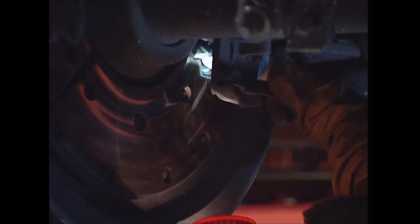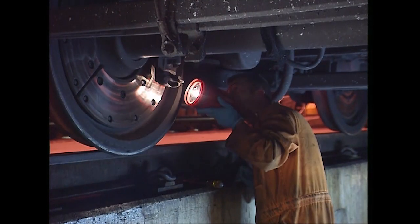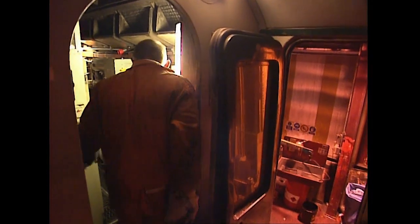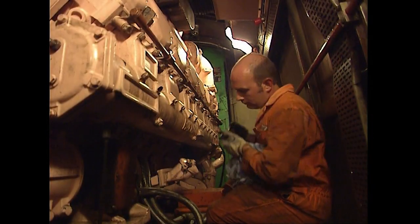They go right underneath, check the brake pads, check the discs. We have artisans, they'll go up, do the fuel, the power cars. They go through the tops, check the engines, check the lube oils, check the coolant, look over the cooler groups. And we have other guys who check the doors, operation of the doors, check the windows, and check the interiors.